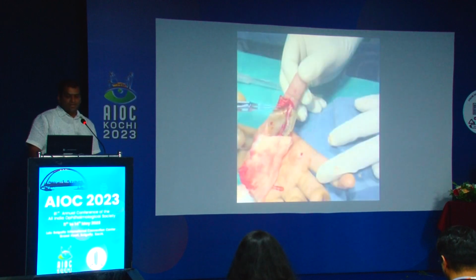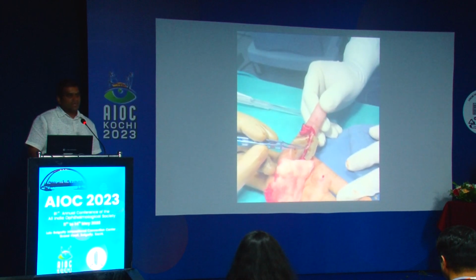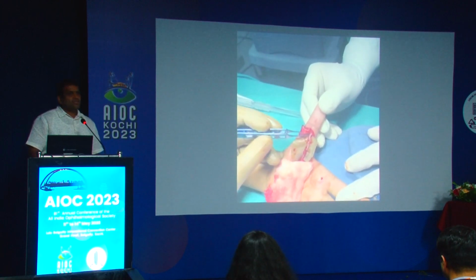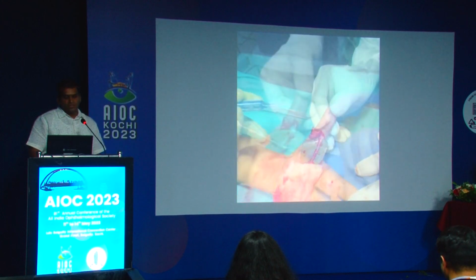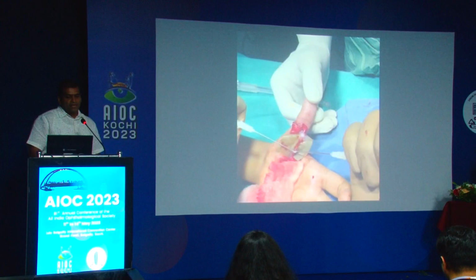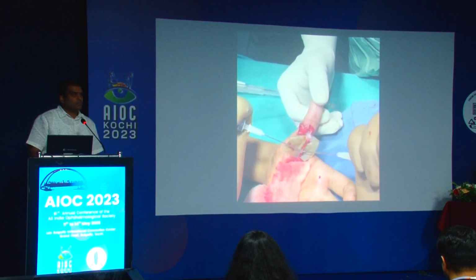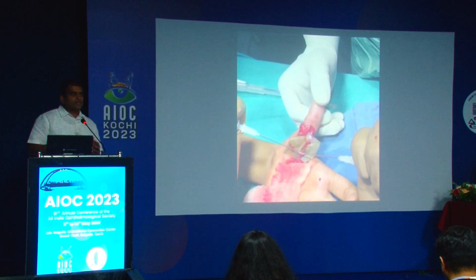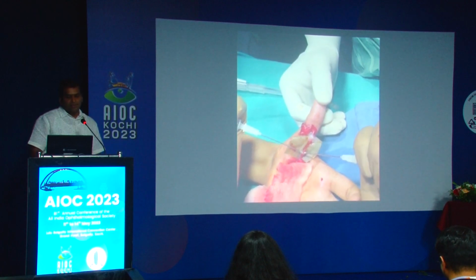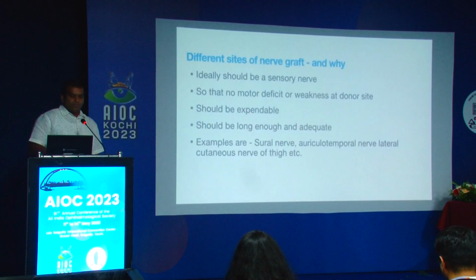So the nerve graft, there are various sites, but we chose the sural nerve graft. So this is an interposition sural nerve graft that is interposed between the two nerve endings. And once it is interposed and sutured with ethylon, we strengthen our coaptation with some nerve glue. Instead of pouring it, we try to get the fibrin made and then deposit it on top. By putting this, we expect the sensations to come back.